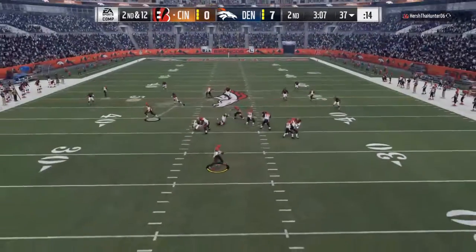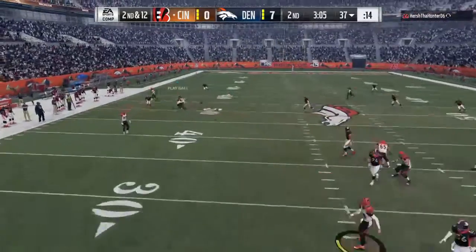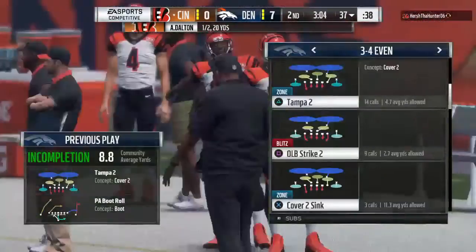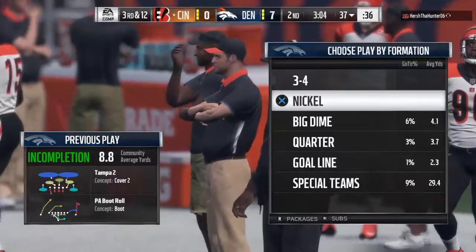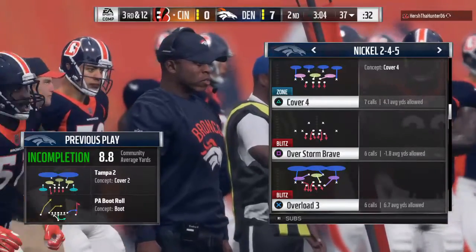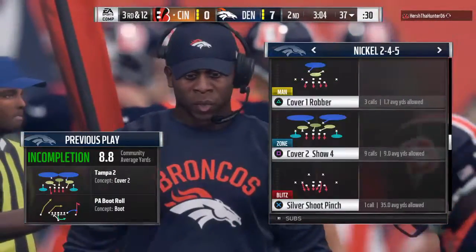Dalton bootlegs out. His throw incomplete. This team is not going to make it easy for you. They're a physical group, and we just saw it there on that play. It came in, made the contact, just as he's trying to haul it in.